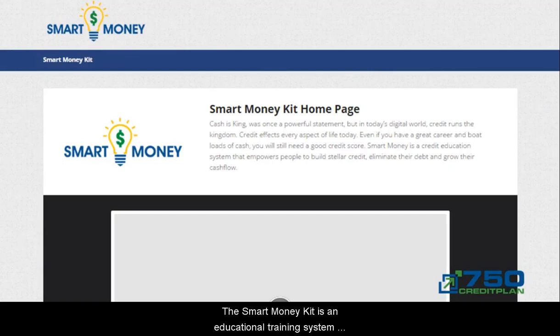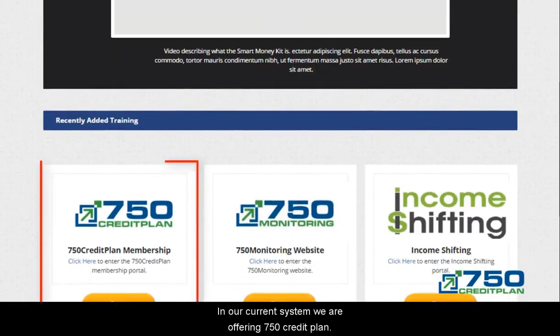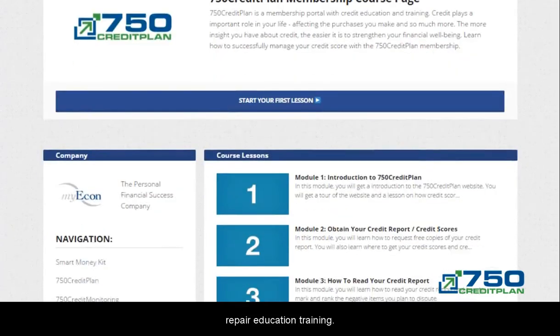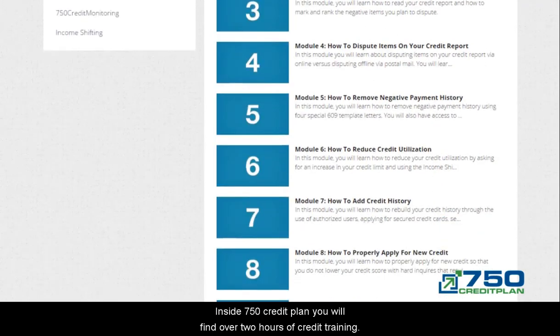The Smart Money Kit is an educational training system that empowers people to build credit, eliminate their debt, and grow their cash flow. In our current system, we are offering 750 Credit Plan. 750 Credit Plan is a detailed do-it-yourself credit repair education training. Inside 750 Credit Plan, you will find over 2 hours of credit training.